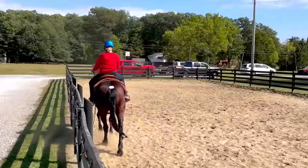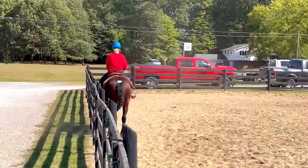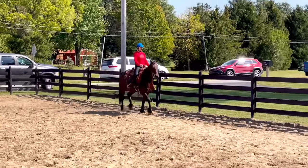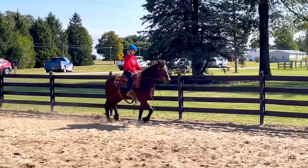But the moving forward, it could be because his hind end is affecting him, or it could be lack of training, or truly it's just his personality and he just needs more time and he needs to get more fit. It could be various things. I want to hear what you think of his movement and his hind end.